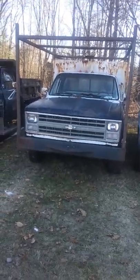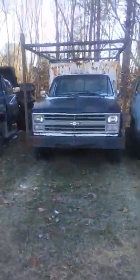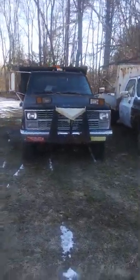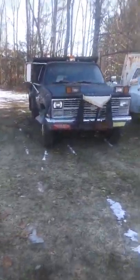88 V30. I have two of these, one of them sitting over next door on the other property. 350, SM465 four-speed. Used to be a construction truck. It's rough, but it's savable. Long wheelbase, just like my Wrecker. 139-inch wheelbase. 84 K30. Her name's Heather. She used to be a plow truck, an old farm truck up in Wells.